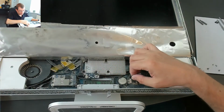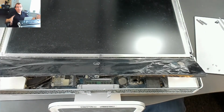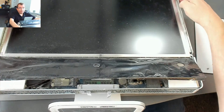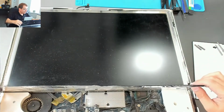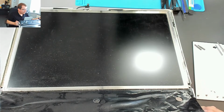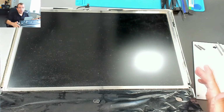So now this connector should pull straight up. There we go. Now the next steps will be find the 4 screws under this tape. I'll have to peel this tape back and then remove those 4 screws. I'll lift the display a little bit in order to unplug the, I don't know if it's inverter power or backlight power, but there are 2 other cables that are right next to the hard drive that I need to disconnect before this LCD panel will come out.